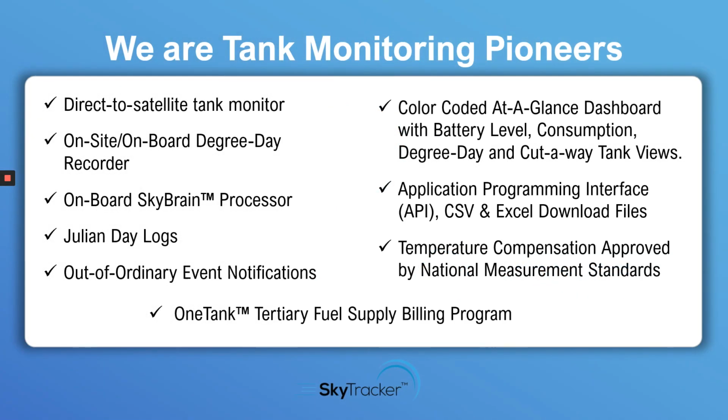A little bit more about us is we are somewhat tank monitoring pioneers for the propane industry. Believe it or not, the first tank monitor was developed by us, as far as we know, way back in 1988. My father was working at Ferrellgas at the time. Him and a colleague started with this idea, connecting a monitor to a phone line, and got it to work way back then. Obviously, the technology wasn't quite there in the late 80s and was not ready to bring to market, but they sat on the idea for a while and brought SkyTracker to market in the early 2000s, about 15 years later.